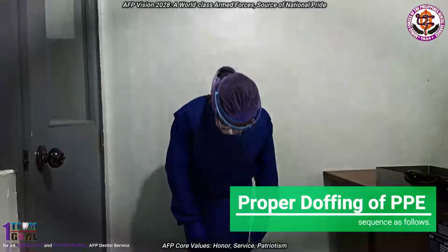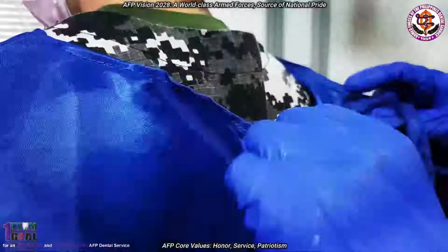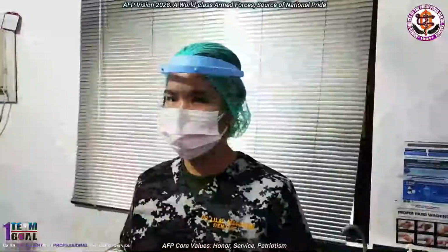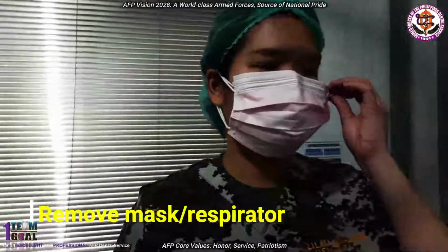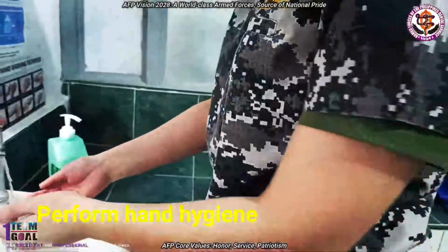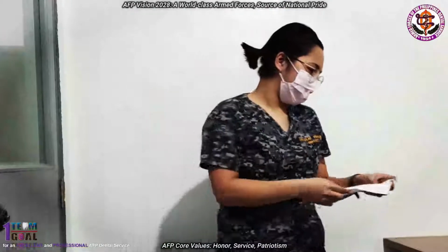Doffing sequences of PPE are as follows. Remove booties or shoe cover. Remove gown and gloves together. Perform hand hygiene. Remove eye protection. Remove mask or respirator. Remove head cap. And lastly, perform hand hygiene. Remove PPE at doorway before leaving the patient room.